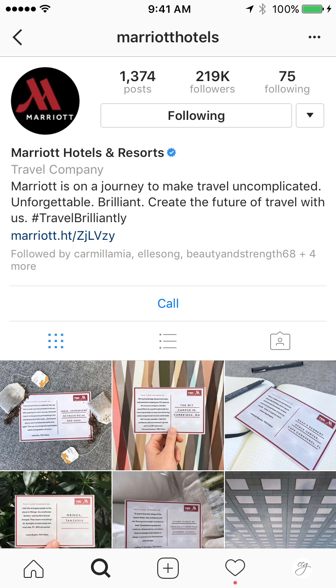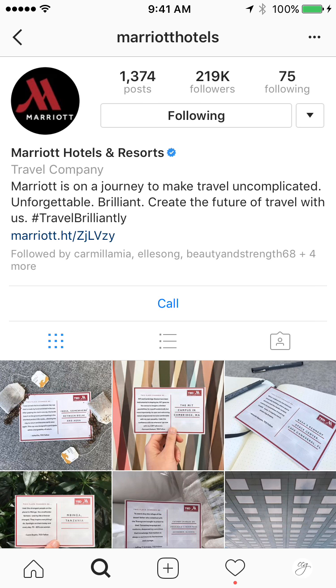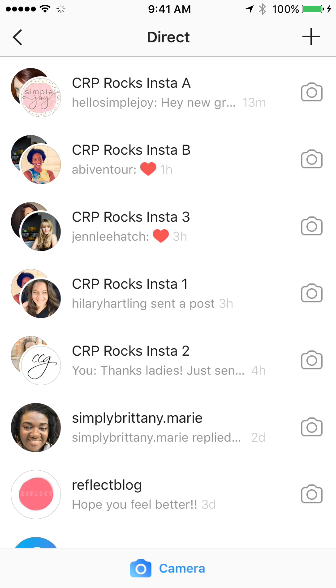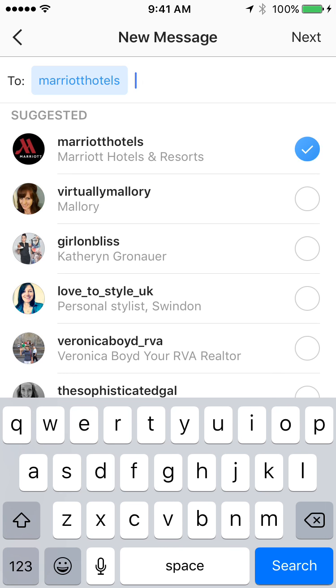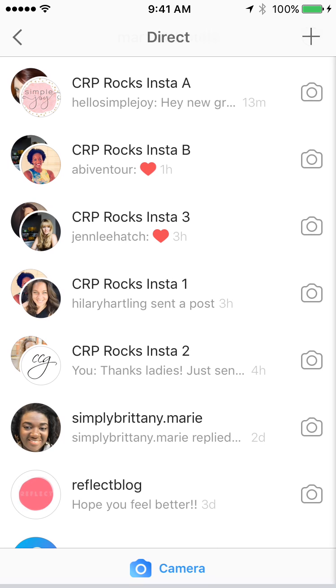Okay, so you're starting to follow maybe the 10 companies that you're most interested in. After you've been liking and commenting on their posts, you can send direct messages to them. How you do that is you click this little arrow button on the top right, and you can click the plus sign then, and you can start sending messages out. So see, I can send a message to the Marriott. I'll click next, and there I can start typing and start sending my message to them.